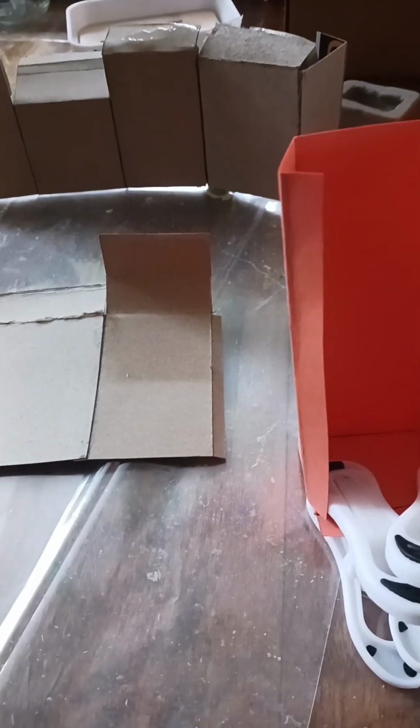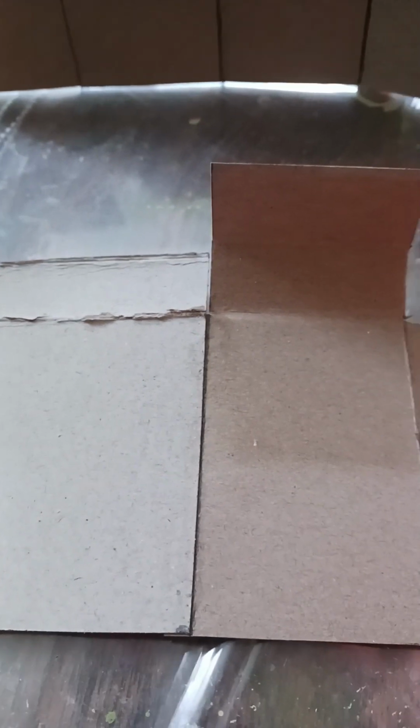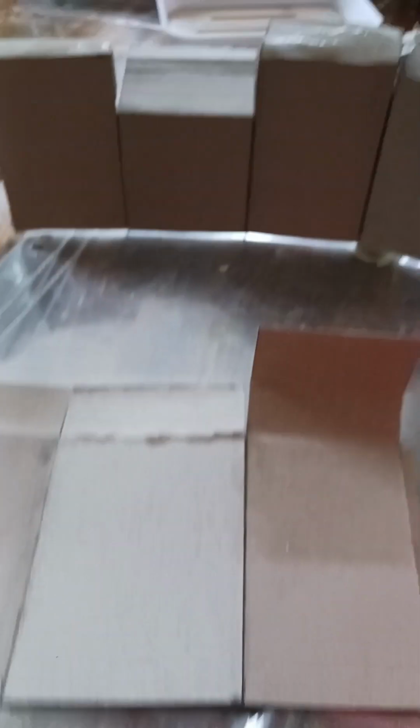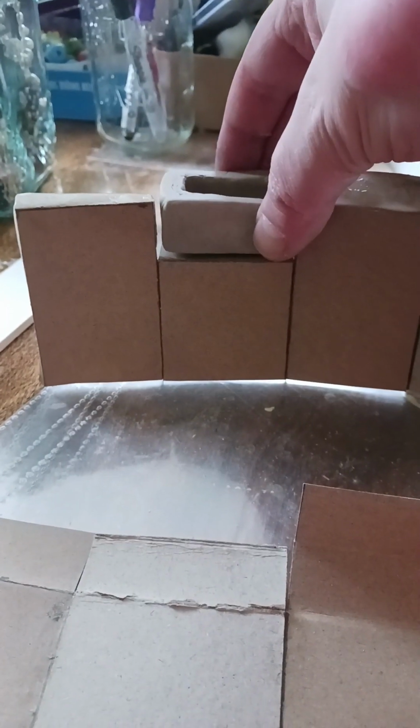That'll be my fridge. I'm going to paint it all. I'm not sure what color yet. And then I will draw on the outlines for the doors and the drawers and the oven and the fridge. And yeah, I think that will be lovely. My little sink will go there.